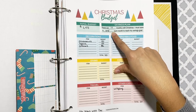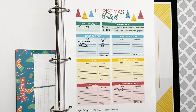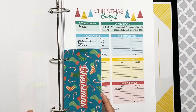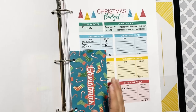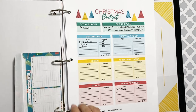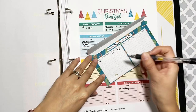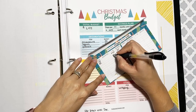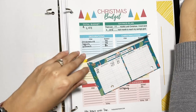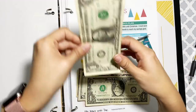So in 11 months, I plan on stuffing $105 each month to reach my savings goal, which is about $26 each paycheck. So that's going in this envelope right here. Based on my budget, I'm going to be stuffing $27 into this envelope. So I just made two hole punches here, and we're just going to put today's date and put that we're putting $27. So 20, 5, 6, and 7.